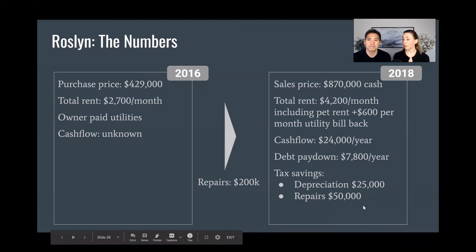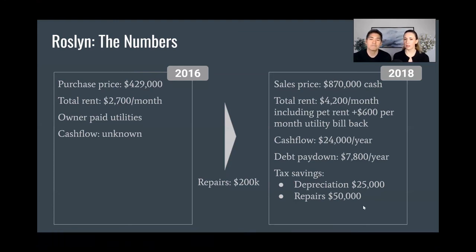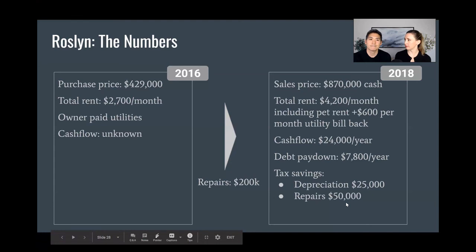In all, we walked away with over $300,000 in our pocket after just 2 years. This is the value of forcing appreciation in properties, and having real estate professional tax status and being able to take all those losses off of our taxes really helped grow our wealth quickly.